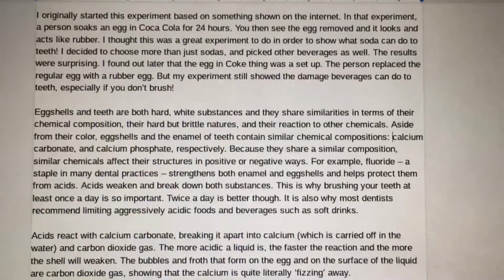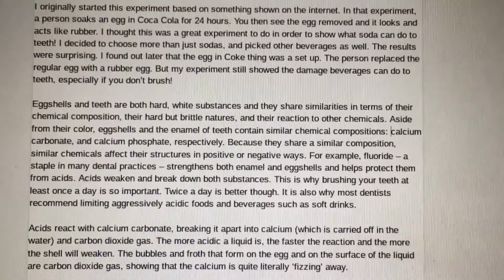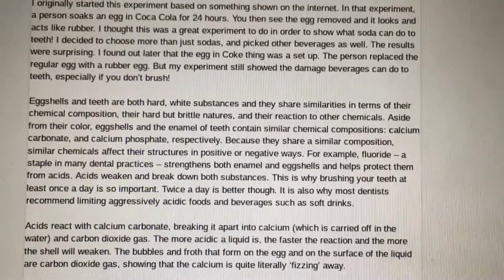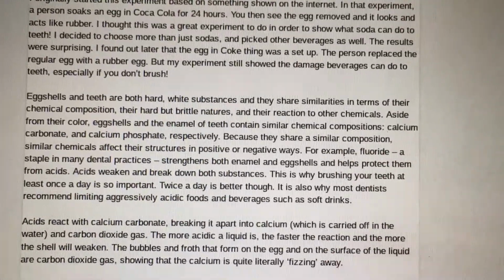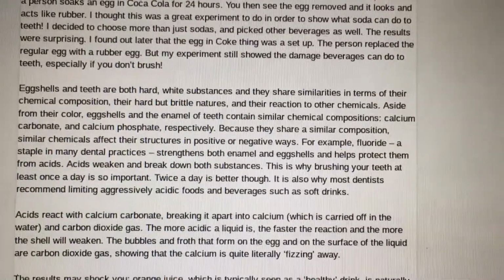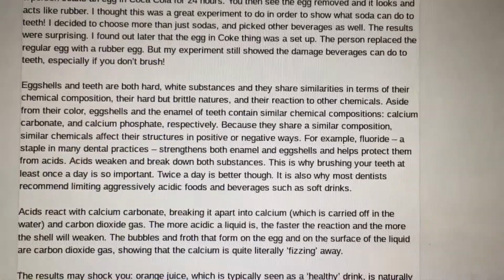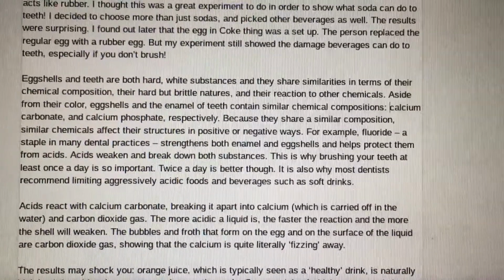I decided to choose more than just sodas and picked other beverages as well. The results were surprising. I found out later that the egg and Coke thing was a setup. The person replaced the regular egg with the rubber egg, but my experiment still showed the damage beverages can do to teeth, especially if you don't brush.